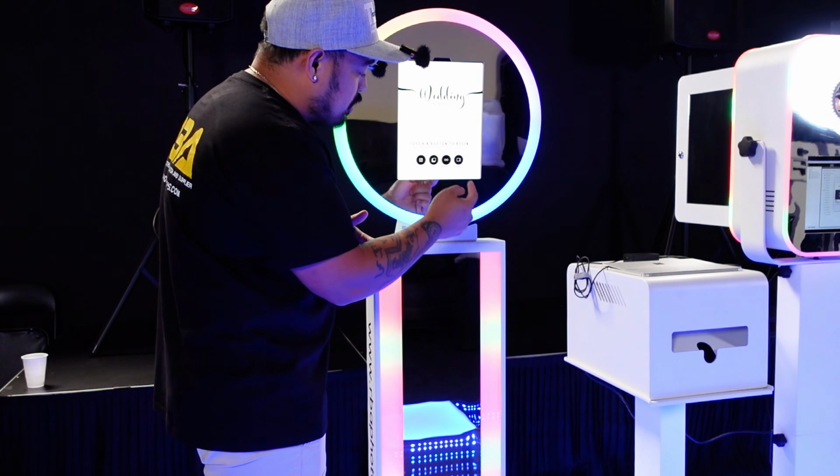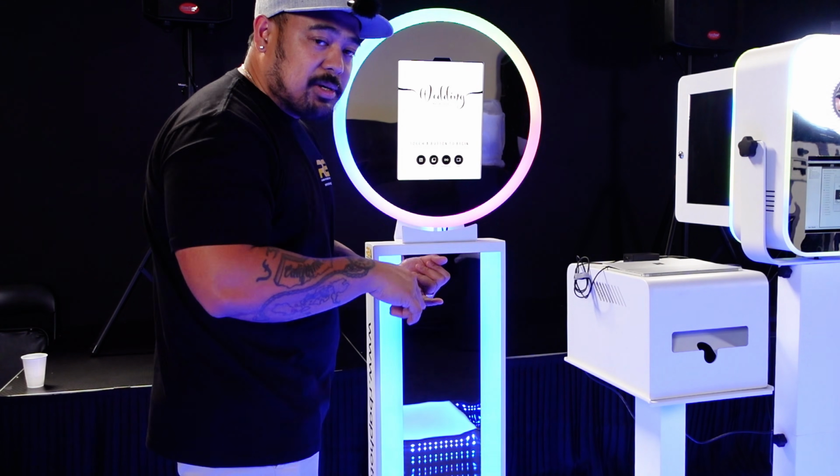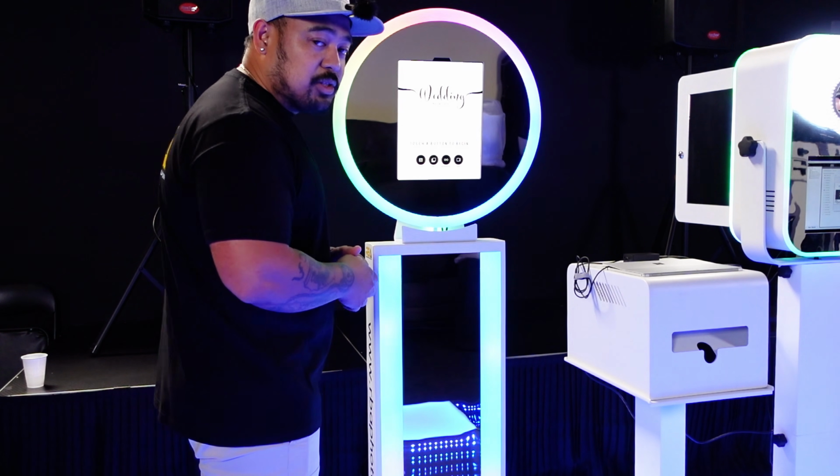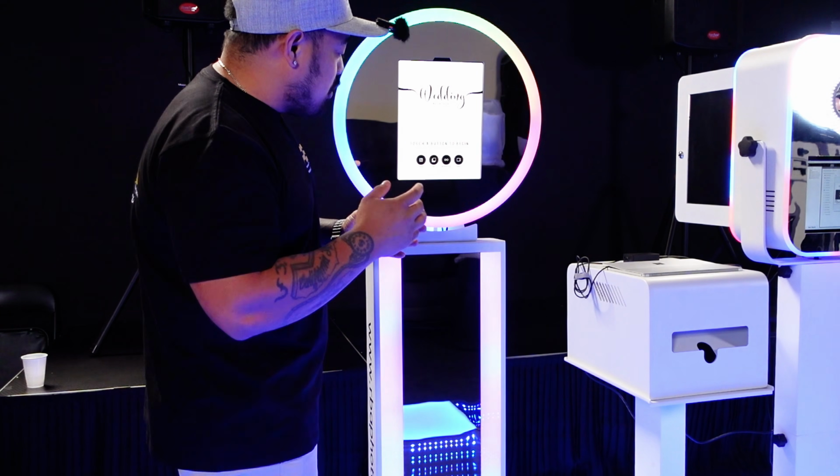But aside from that, you could do a GIF, and you could send that via text message, email, and social media. And you can do all of that with the boomerang and video as well. So now let me show you guys how to quickly print.